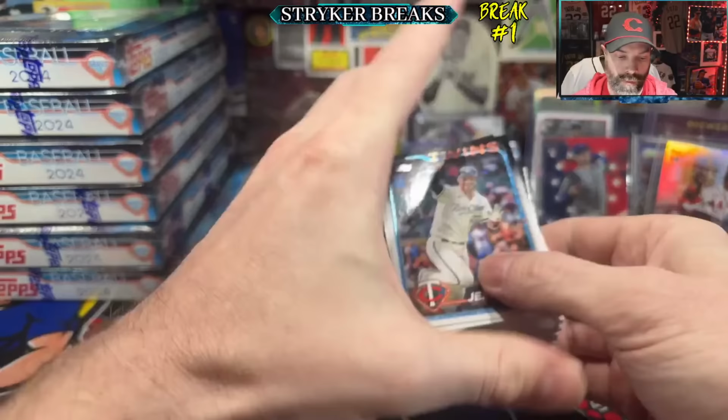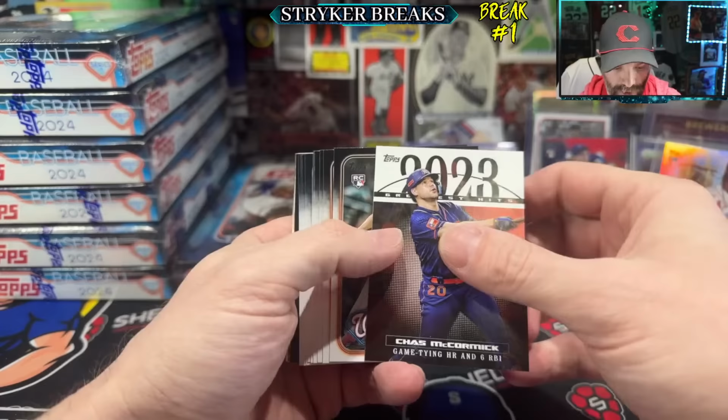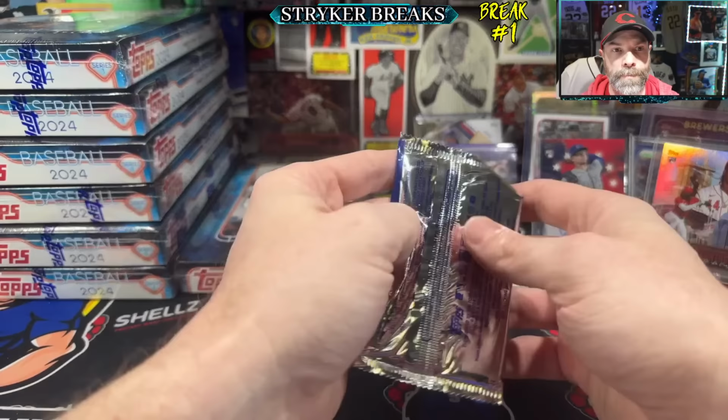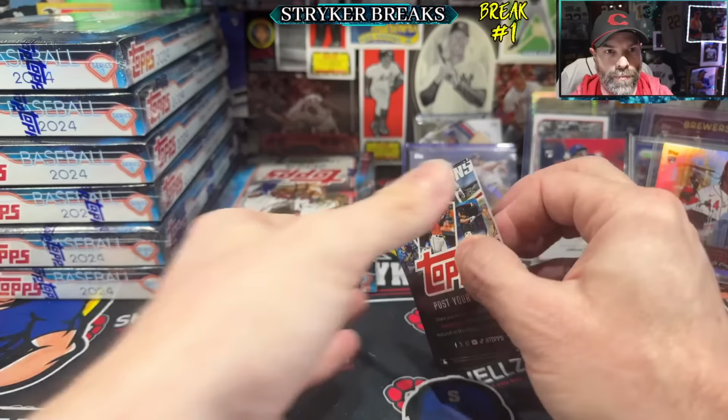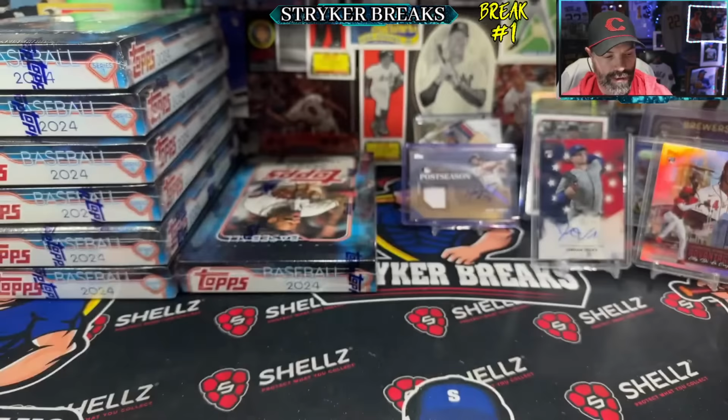Trey Turner. Chaz McCormick did have a good 2023. I think people are going to sleep on Chaz just a little bit. Home run challenge, Devers, coming into this upcoming season. Sandberg. Gavin Williams, rookie. Freddie Freeman. Big Meat Pete.